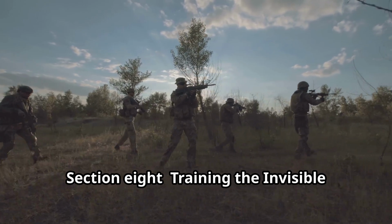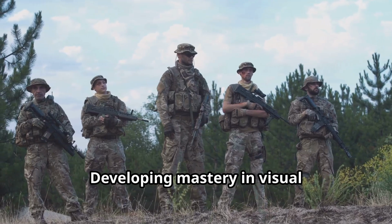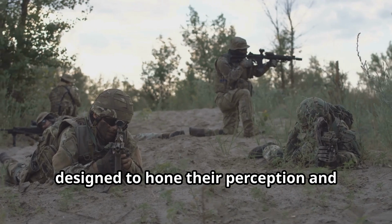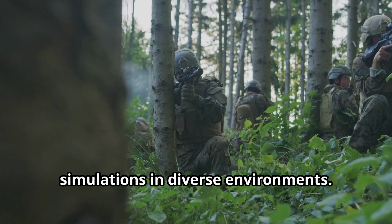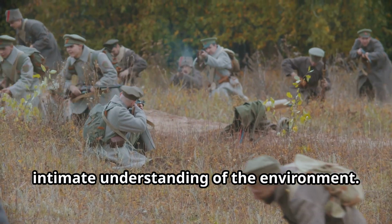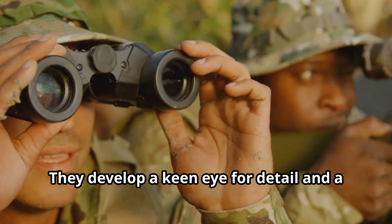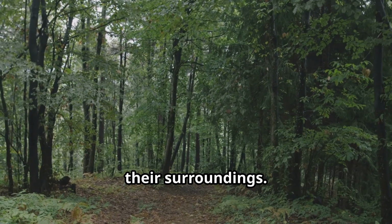Section 8. Training the invisible warrior. Cultivating disorientation skills. Developing mastery in visual disorientation requires extensive training. Soldiers undergo rigorous exercises designed to hone their perception and camouflage skills. These exercises often involve practical simulations in diverse environments. Training focuses on developing an intimate understanding of the environment. Soldiers learn to observe the subtle nuances of light, shadow, and terrain. They develop a keen eye for detail and a deep understanding of how to blend in with their surroundings.